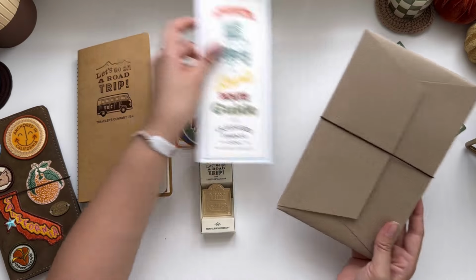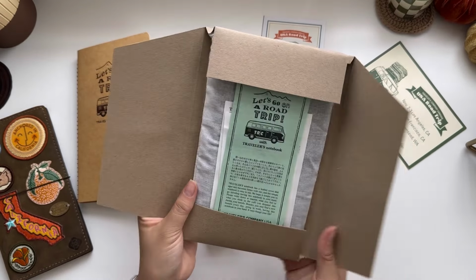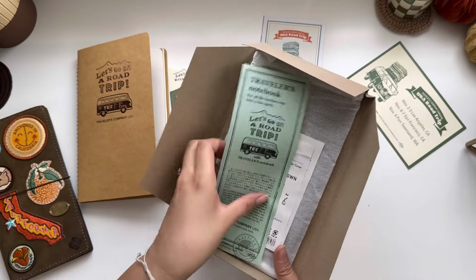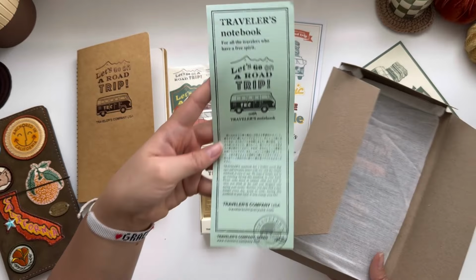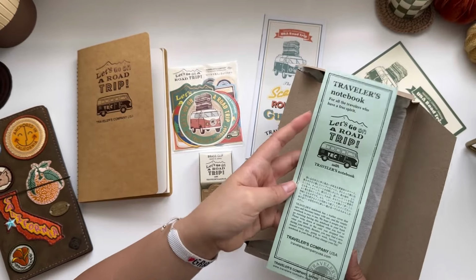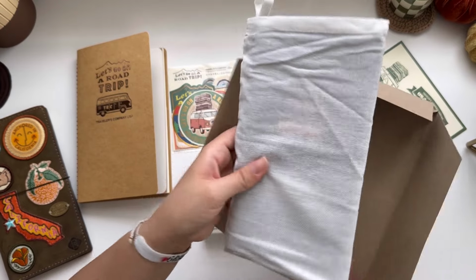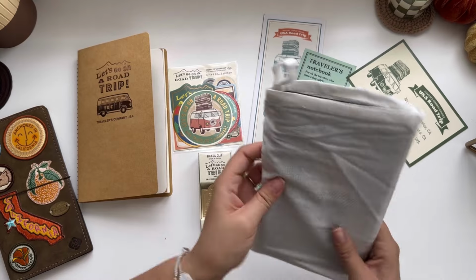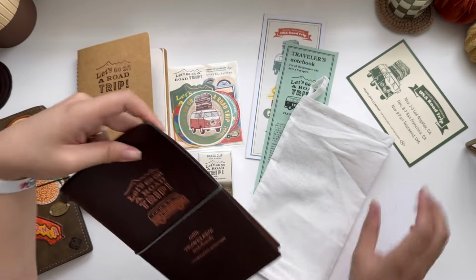So let's go ahead and unbox that, just so we can have it out and look at it. I've already opened this up, which is why it's not in its usual packaging. But this is the little leaflet that is usually shown on the outside of the TN. And now we have here the TN. And it is a beautiful brown with rose gold embossing.